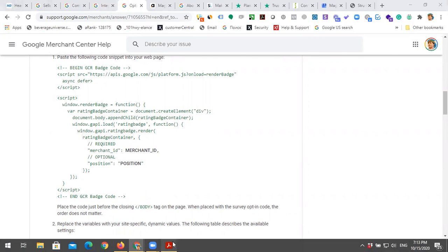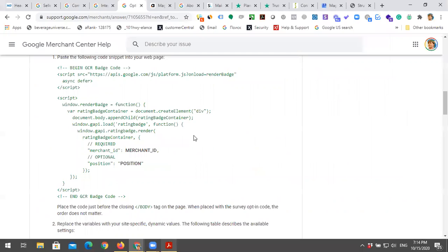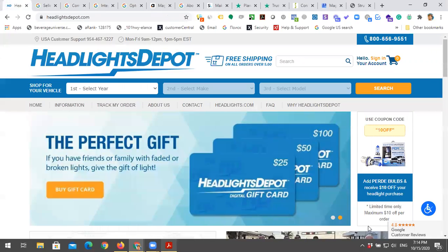But like I said, there is a certain limitation. You have to collect at least 100 unique reviews for the specific countries over 12 months, right? And obviously, the ratings should be at least 3.5 or more. But again, if your rating is less than 3.5, then I don't know if it's a good idea to show the reviews and ratings to website visitors. So that's something you can embed onto your page and then promote those reviews in a nice and easy way.